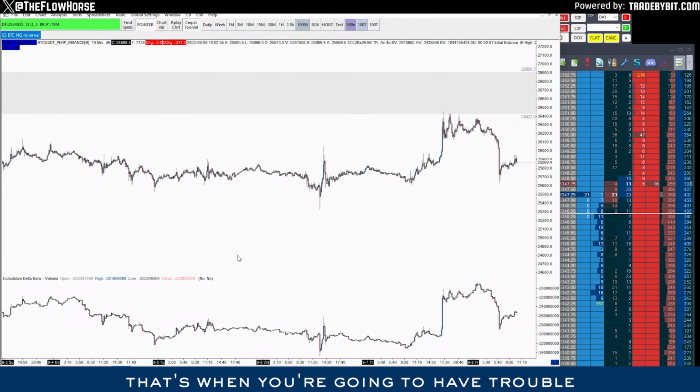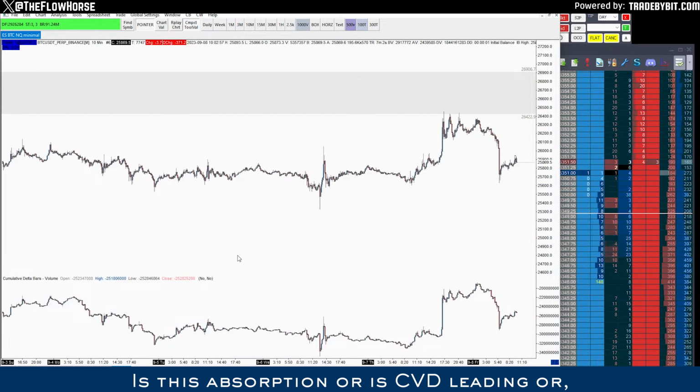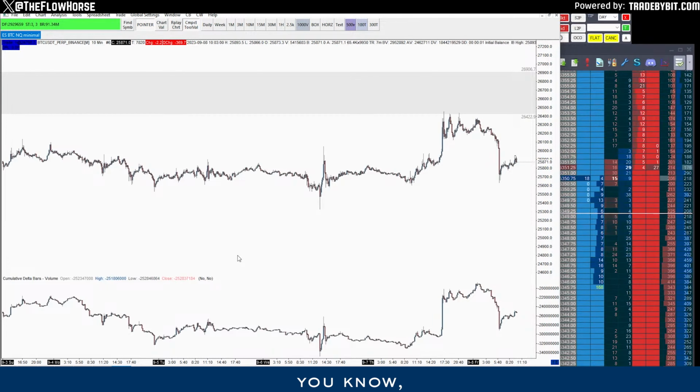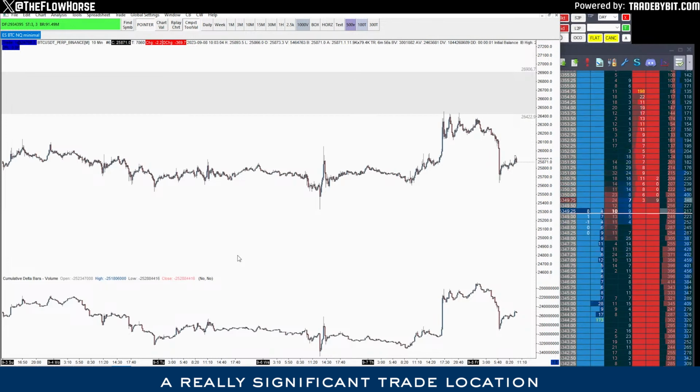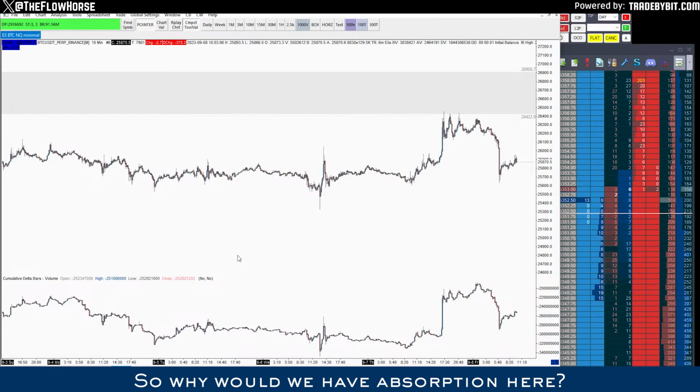And when it's not clear, that's when you're going to have trouble: all right, is this absorption or is CVD leading? Or maybe you have a sign of absorption in CVD, but you're not at a really significant trade location. So why would we have absorption here? It's kind of in the middle of nowhere. But so that was the trade location.